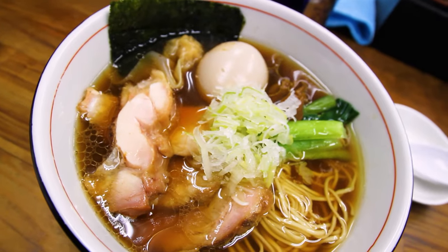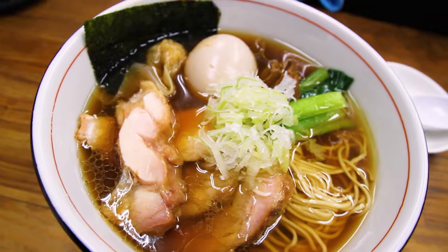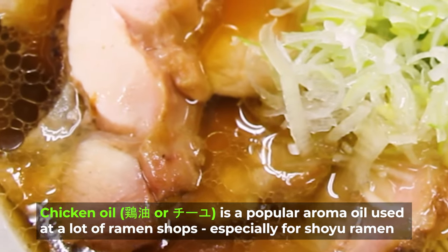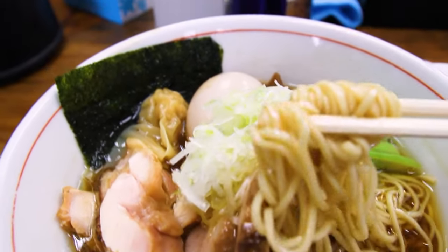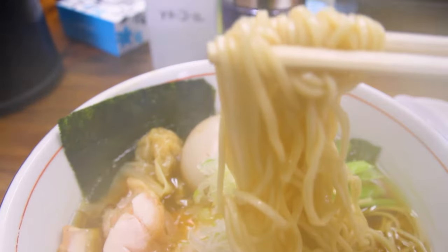And going back to the chicken for a second, the reason why the first thing you taste is the chicken flavors is not just coming from the soup, but the large amount of chicken oil or chiyu that they pour on top of the soup. So with your first sip, that's naturally what you get first. Thin noodles. Noodles made by Mikawaya Seimen, famous noodle manufacturer, and relatively dry.